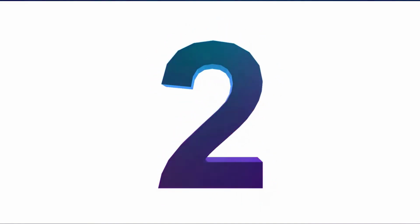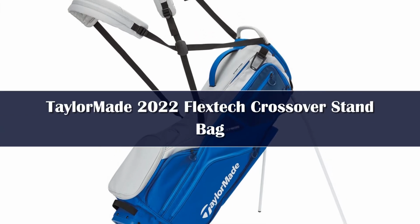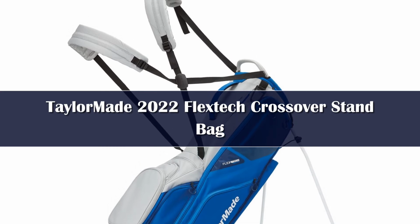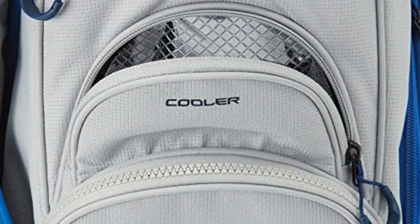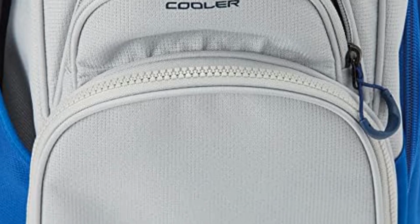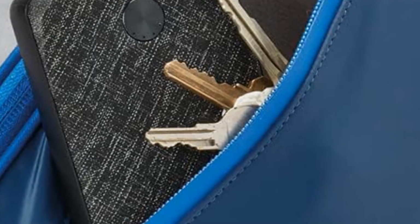Number 2. The TaylorMade 2022 Flex Tech crossover bag is one of the best stand bags of 2022. Carrying your clubs with this incredible design boasts 6 pockets that make your items in this bag feel like you're barely carrying anything during your round. The lightweight feel provides the proper balance between large and long carries with easy transportation.